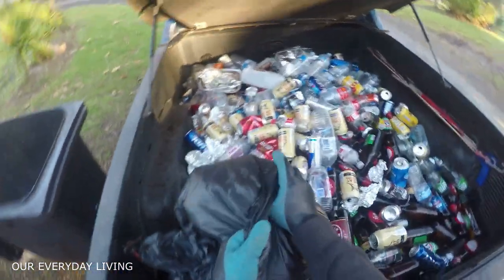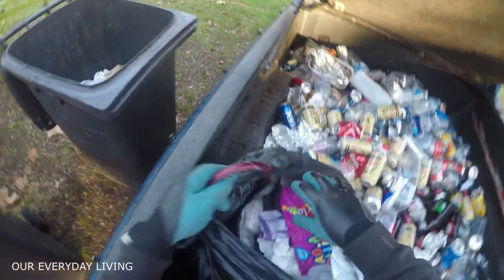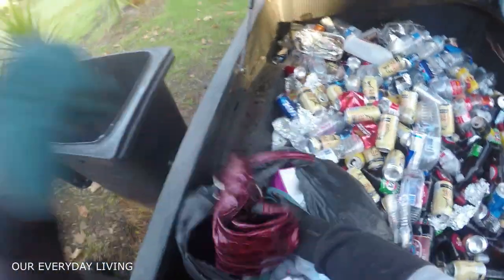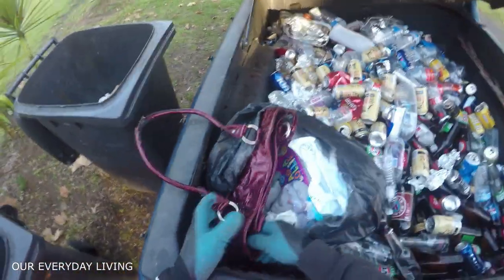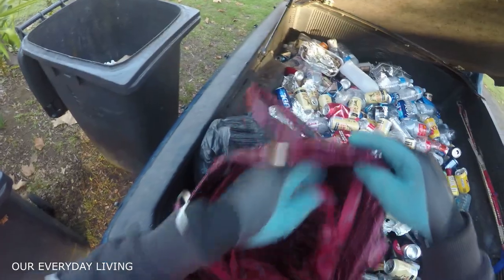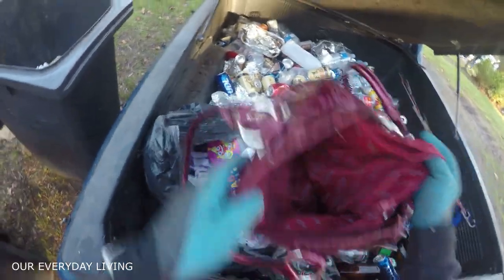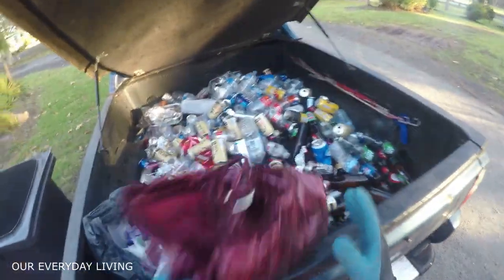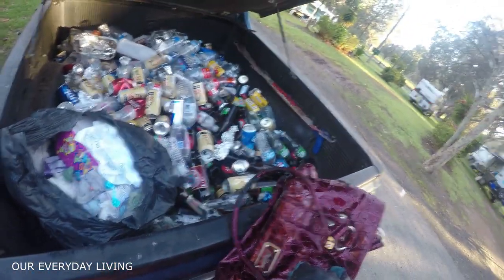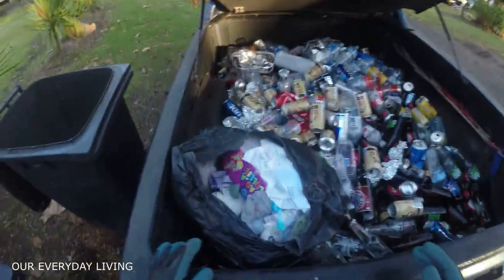Right into this bag. What the devil is that? Handbag. It's a handbag. Well-used handbag. Nothing in it? Better check it. Let's see if they've left anything in it. Nothing there, nothing there. Not a bad little handbag, really. Well worn. Not too bad. Oh, I think we'll take that. You might be able to donate it.